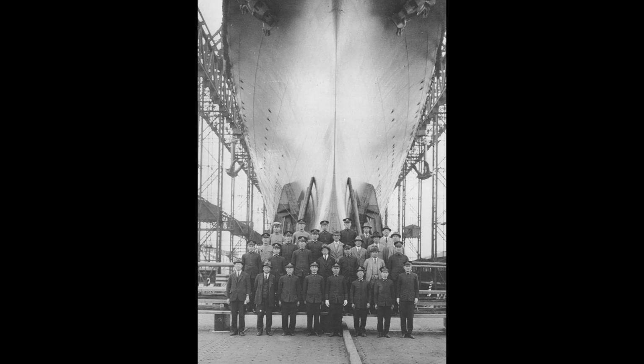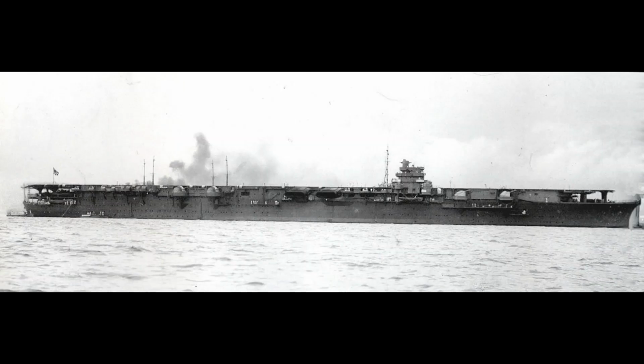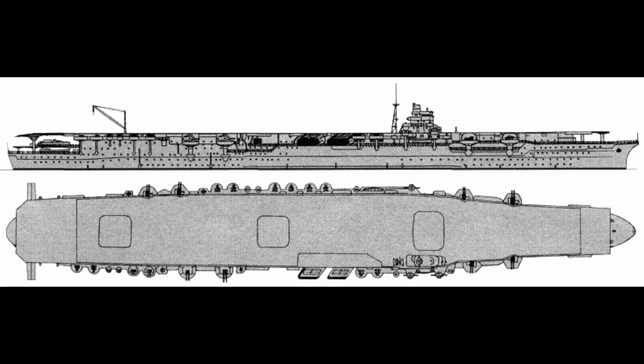After the beginning of the construction of Shokaku, her sister, the Zuikaku, started construction of the second last ship of the class. Zuikaku translated to English meant auspicious crane or the lucky crane. She was laid down in the Kawasaki shipyards on May 25, 1938. The ship was launched the next year and was commissioned on September 25, 1941.